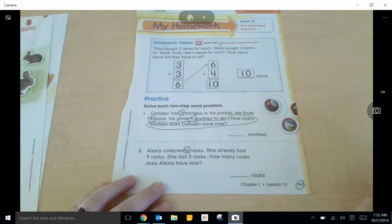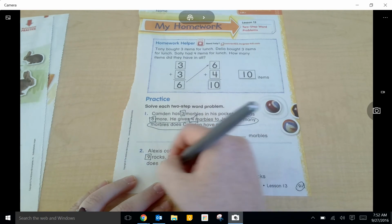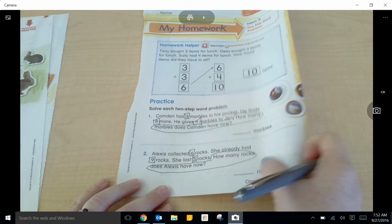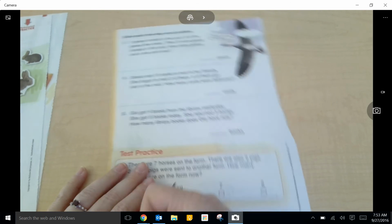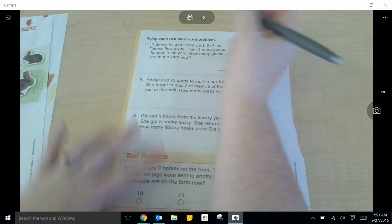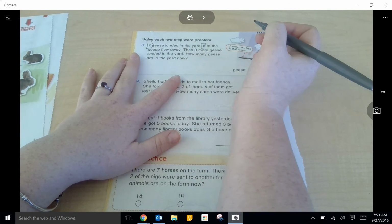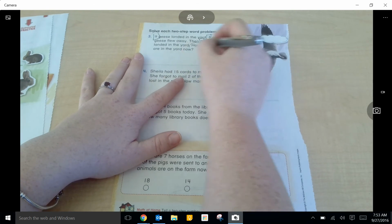Alexis collected 6 rocks. She already had 9 rocks. She lost 3 rocks. How many rocks does Alexis have now? Pause the video, finish this page. 9 geese landed in the yard. 8 of the geese flew away. Then 3 more geese landed in the yard. How many geese are in the yard now?